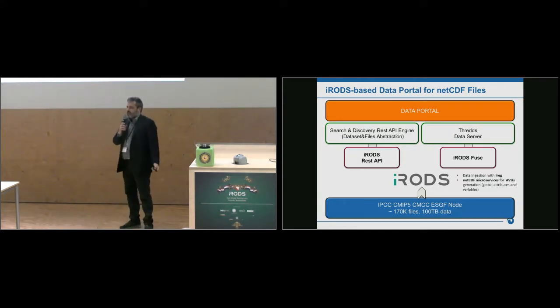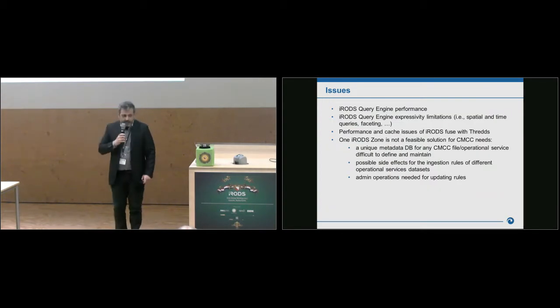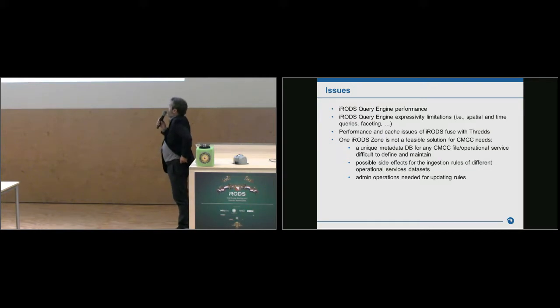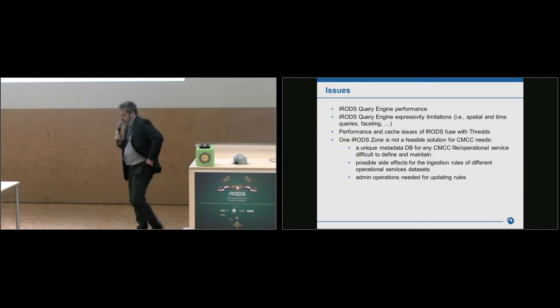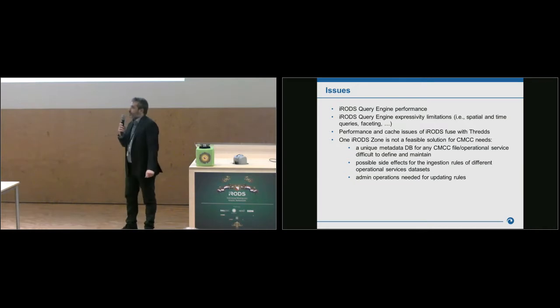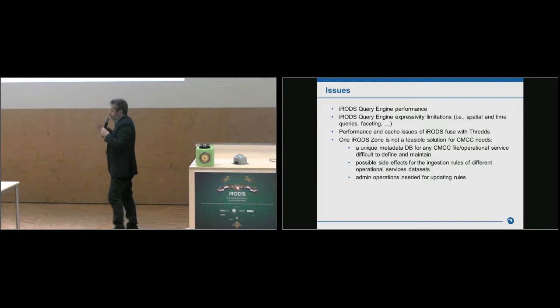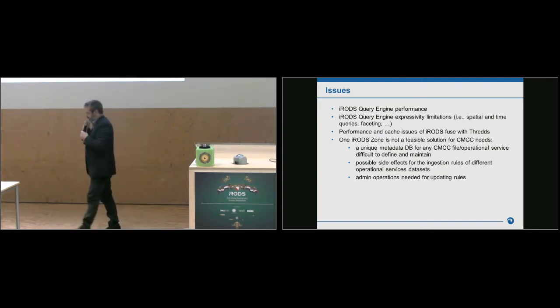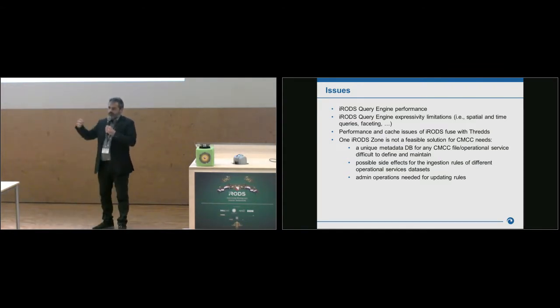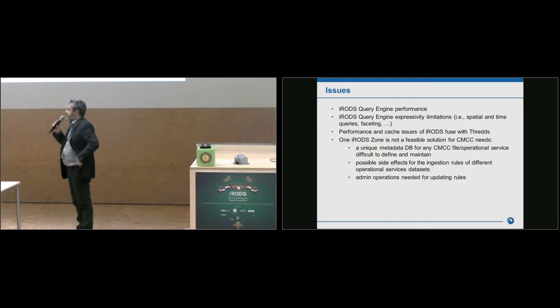And this didn't work because we had a performance issue with the metadata engine, and also there is a limitation on the queries that we can do, because, for example, spatial and temporal queries are needed. We couldn't express this kind of queries, and also faceting, grouping, and clustering, which are typical. If I want to know what kind of variables exist, and group which files contain those variables for a particular zone, we cannot express this kind of queries.